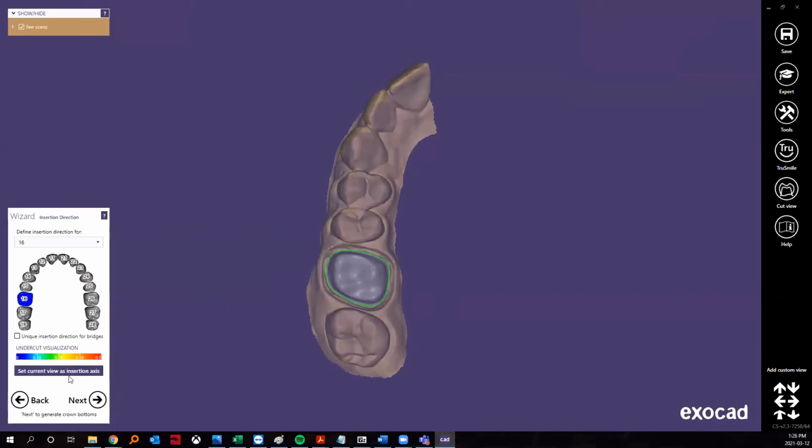And if I like that, and again, the software does this automatically, and I would say most of the time it's great, you can just hit next at this point as well. If not, if I want to fine tune it and say, you know what, I prefer over here, then I can say set from current view, and this is my new path of insertion. So I hit next.